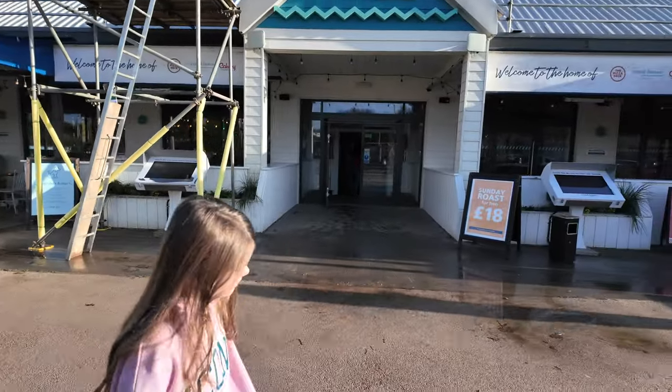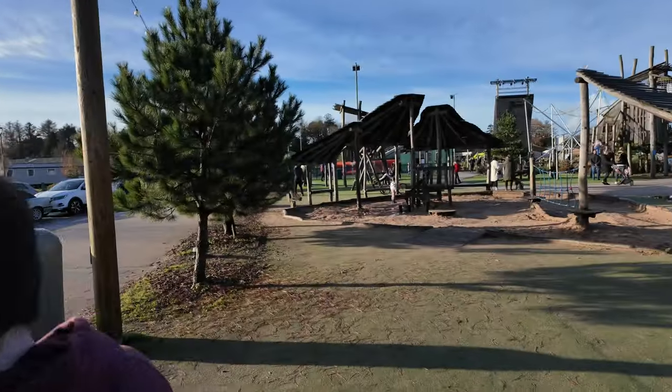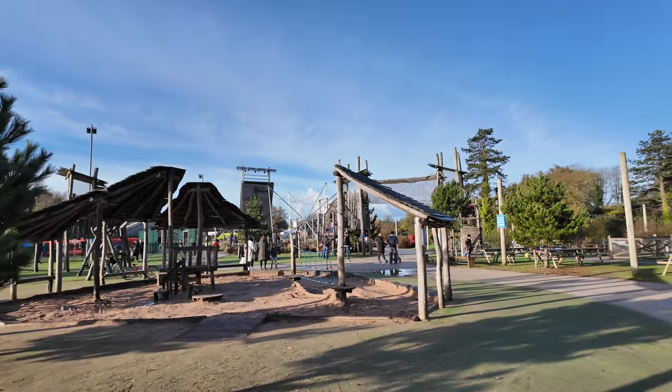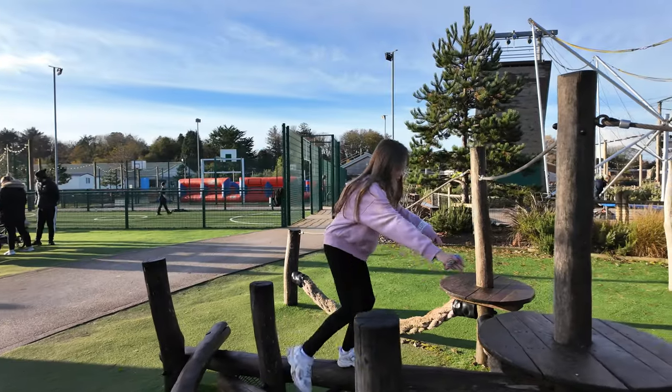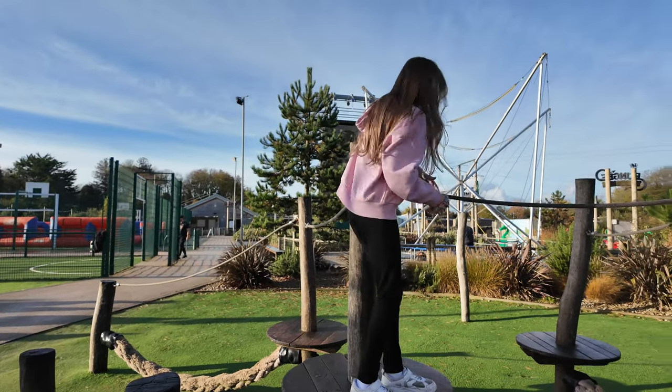So shall we keep walking around, Holly? Yeah. There's the play area, so you get a good overview from this angle. So Holly's going to do the mini climbing frame. Just go across the rope.